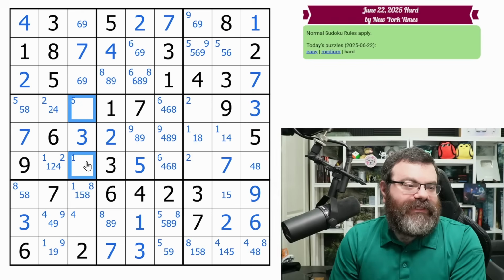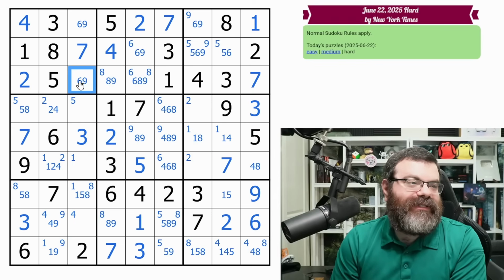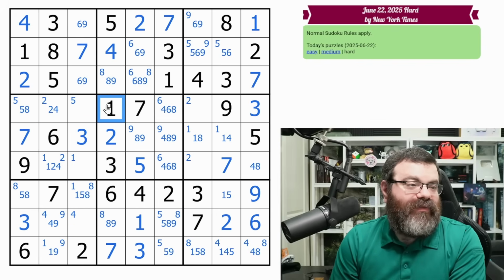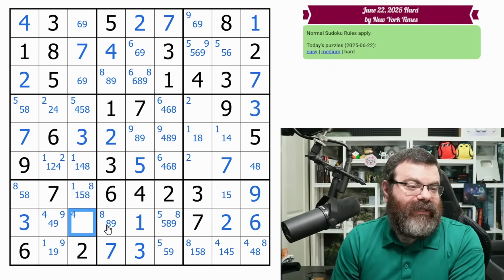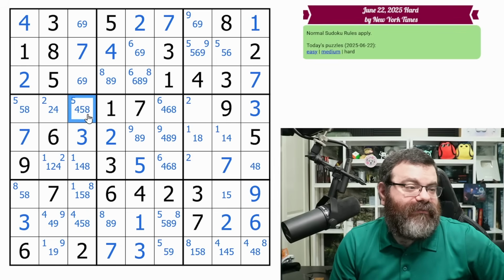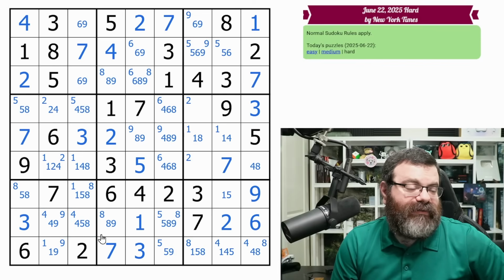I feel like we're at the point where we just need to pencil the right thing. We have the 6, 9 pair, so this column is down to 4 digits. The 1, 4, 5, 8. So this can't be 1, so it's 4, 5, 8. This can't be 5, so it's 1, 4, 8. And this can't be 1, so it's 4, 5, 8. That really didn't do anything, did it? 4, 5, 8 with a 5, 8 here.